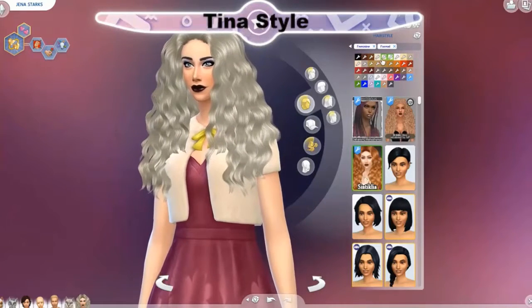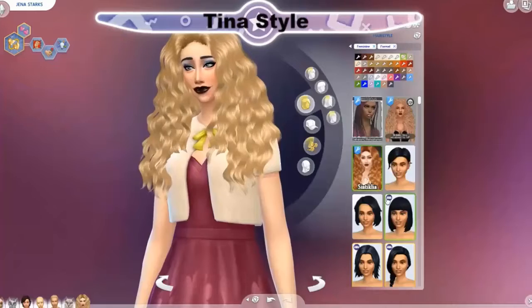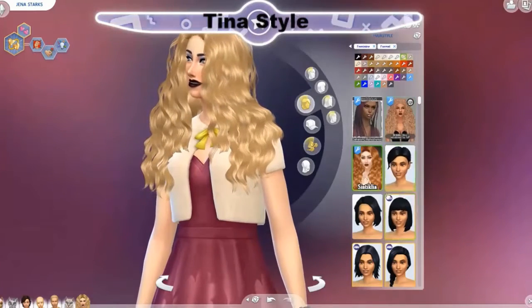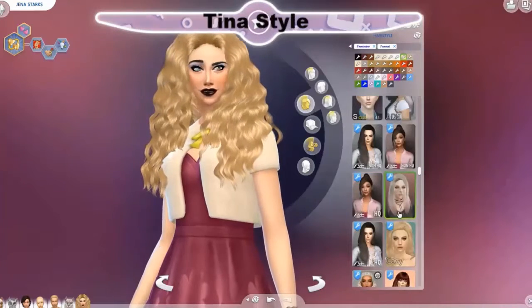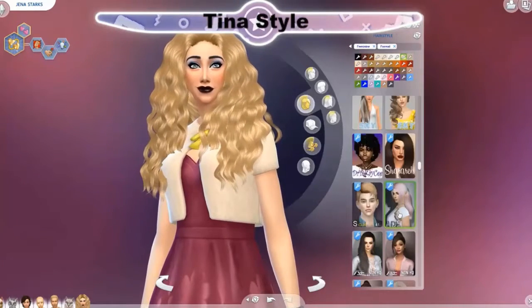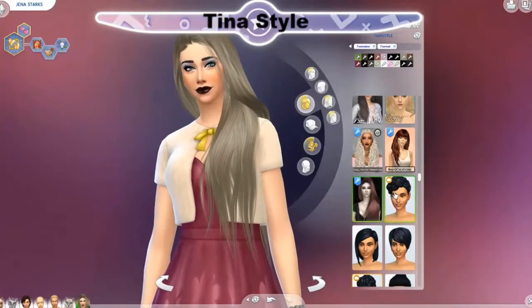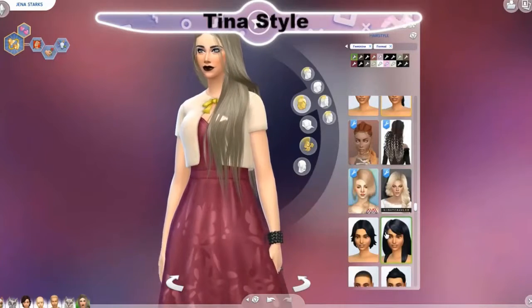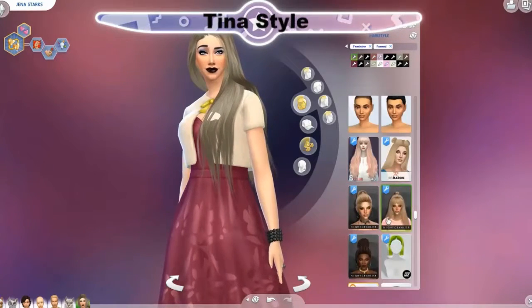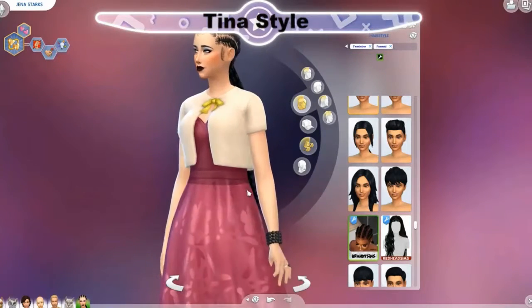Okay, so that one comes in all sorts of different colors. Yeah, it does come with a lot of colors. And what else have I got here? So I think probably, let me see. Yeah, I think that is all of it. But I did also, let me see. I'm just going through it to see if I've actually shown all of it.